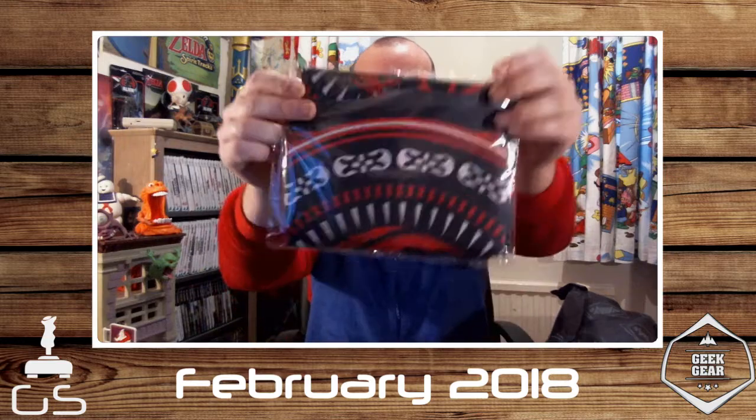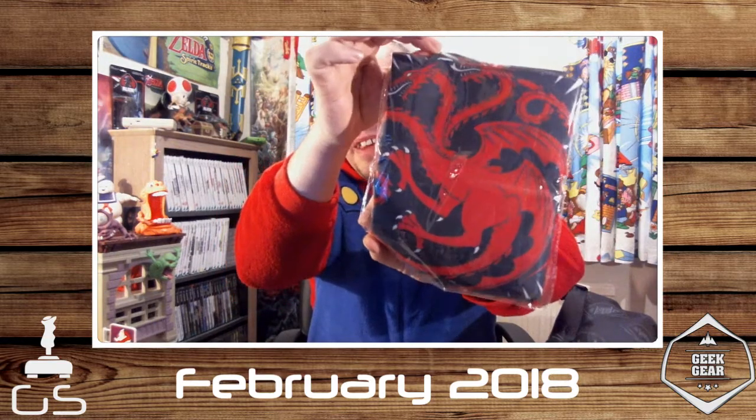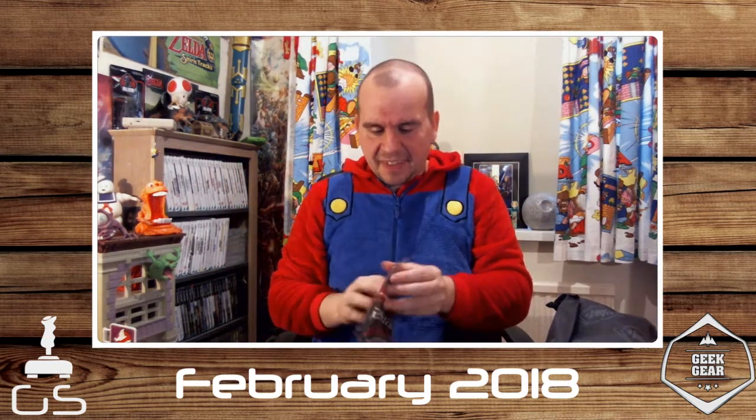We have a spoiler booklet. Something wrapped, Geek Gear merchandise. I'm guessing that this is an exclusive item, with it being individually wrapped, which is pretty nice. What's that? Cool. Straight away, looking at that, I was like, what's that? And I saw that, I was like, yeah, I know what that is. So let's have a look and see what it actually is.